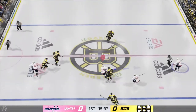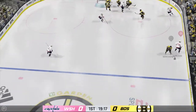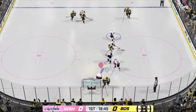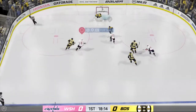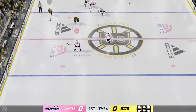Puck grabbed by Kuznetsov. Look out, a two-on-one. Picks off the feed. Takes it across the blue line. Here he is in front! Stopped by the goaltender. Like many of his teammates, it took Braden Holtby a long time to get over the finish line. Stanley Cup champion now. Boston's looking to break out of their own end.